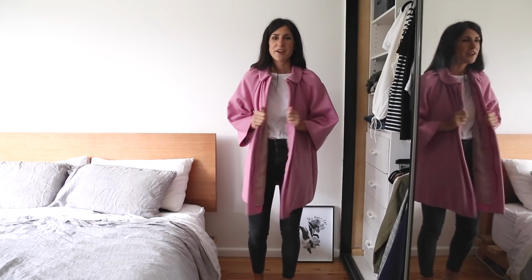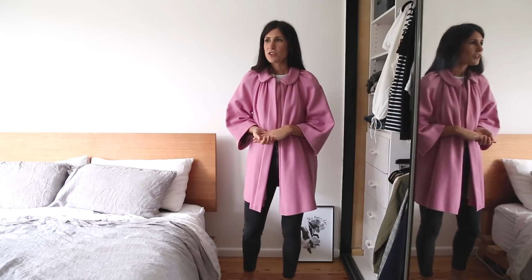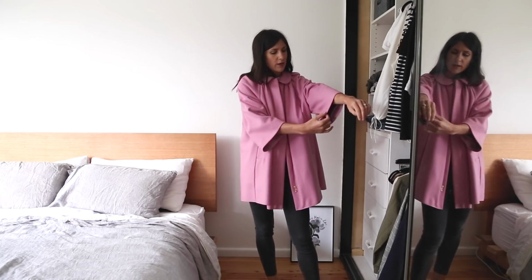Next up, I have this very vibrant pink coat from Karen Walker. This one I found on eBay. I'd actually been looking for this coat for about 2 or 3 years. It took me a really long time to stumble across it, and I got very lucky because I found it in my size. What I love about this coat is actually the shape of it. The color is a little bit vibrant for me, but I do actually find it really works with my very neutral toned wardrobe. The sleeves are super wide, and again, they are cropped.